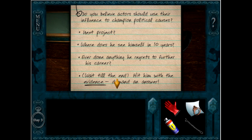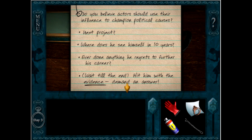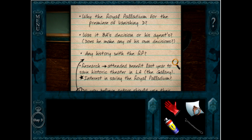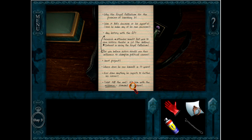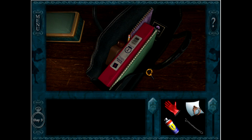You believe actors should use their influence? Wait, what? Evidence? Why the Royal Palladium for the premiere of Vanishing D? Was it BA's decision or his agent's? Does he make any of his own decisions? Any history with the RP? Research: attended benefit last year to save historic theater in LA, the Galaxy. Interested in saving the Royal Palladium? Nope. Do you believe actors should use influence to champion political causes? Next project, where does he see himself in 10 years? Ever done anything he regrets to further his career? Wait till the end. Hit him with the evidence. Demand an answer. I wonder what evidence she had. Maya, what did you find out?